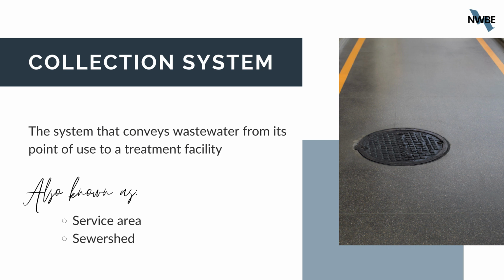And a term that's gained popularity in the past few years is sewer shed. It's analogous to a watershed in that it is a boundary within which all wastewater flows to the same point, same outlet. But collection system describes what's inside that sewer shed or inside that service area boundary. And it is still the term that's most commonly used in the wastewater sector.